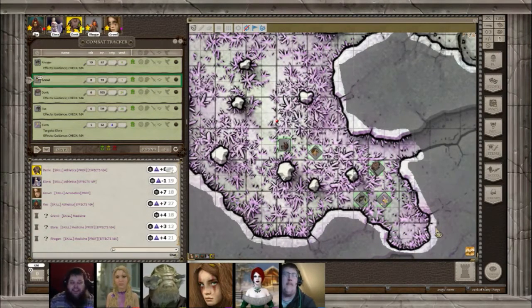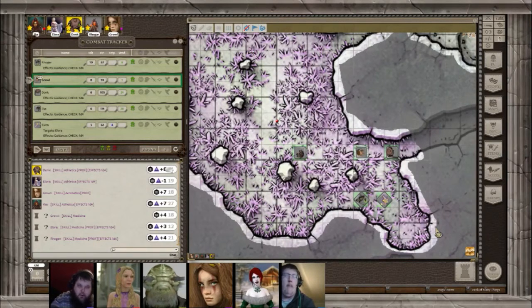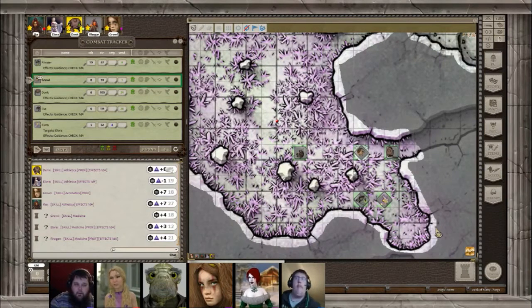So yes, there is a corridor that is going east, and there is a dead end to the south. Now, Allura, I want you to give me a perception check. Also, do I see tracks heading towards that closed off area? Give me a perception check for this.